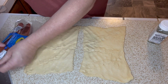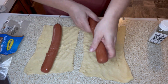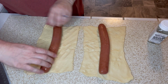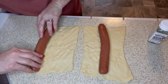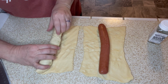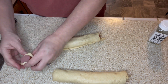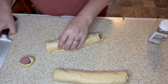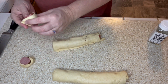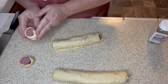Next, I'm going to take my turkey sausages, lay them like this. And then I'm going to just roll this up in my crescent dough, like so. I'm just gonna cut these into little roll-ups like this. I'm gonna cut them in about inch pieces and try to make those as tight as possible.